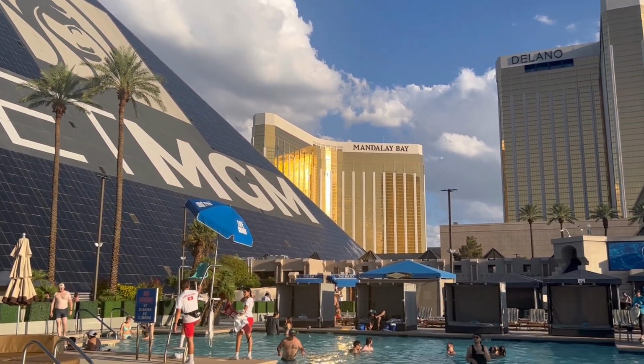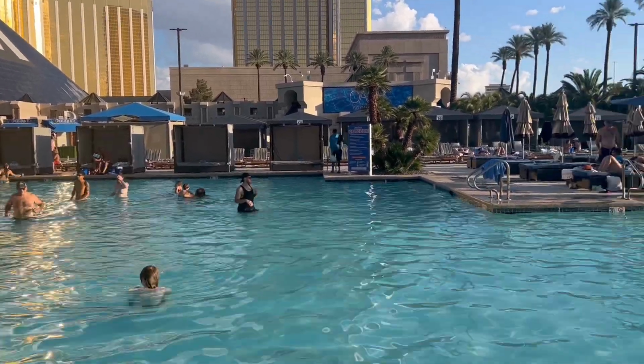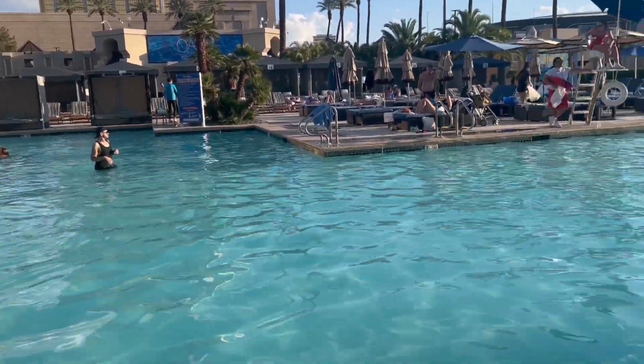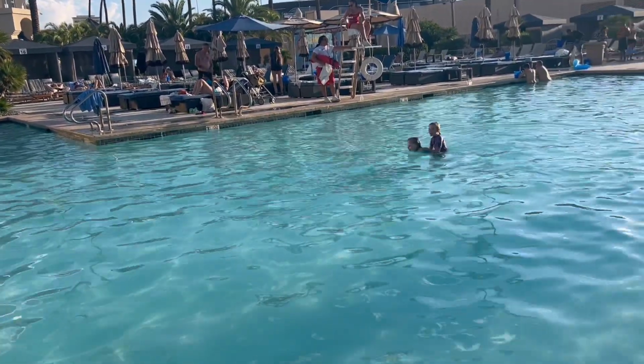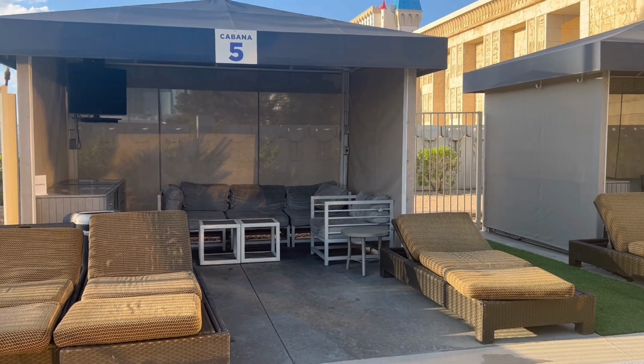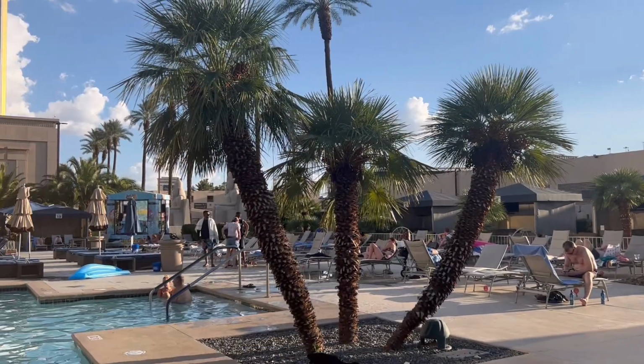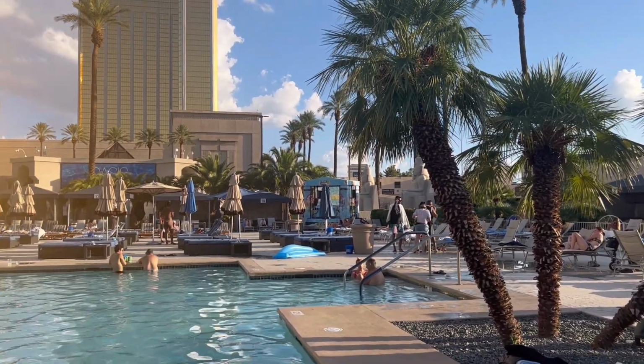All right, this is my first time checking out the Luxor Pool. And today is always a good time to come if you're looking for seating or if you're someone like me that wants to take videos. The cabanas were pretty empty that day. There really wasn't anybody in them. I'm not really sure why, because it's summer, but it was during the week. This was filmed on a Wednesday afternoon about 5 o'clock.